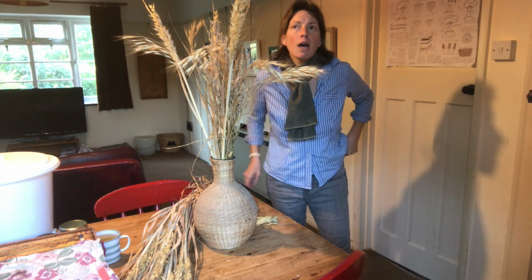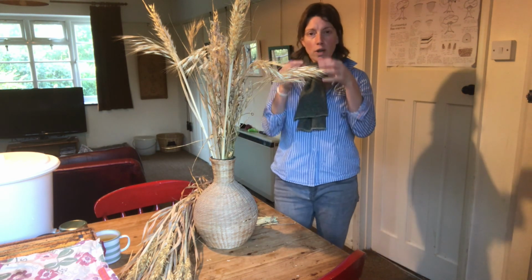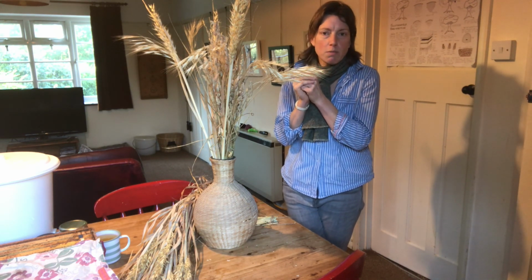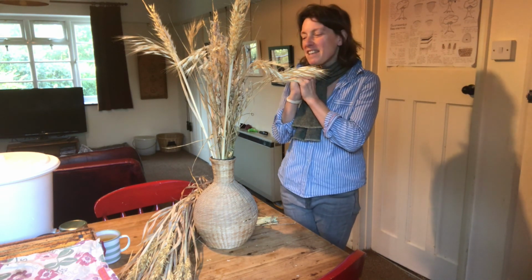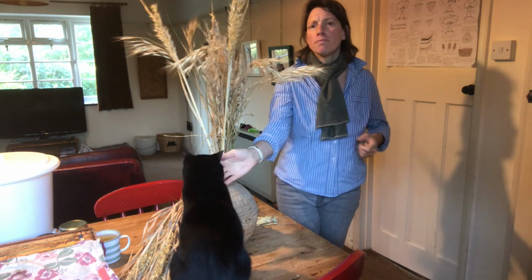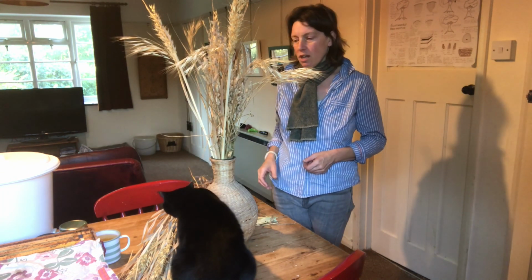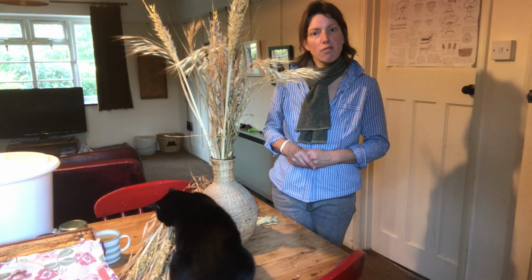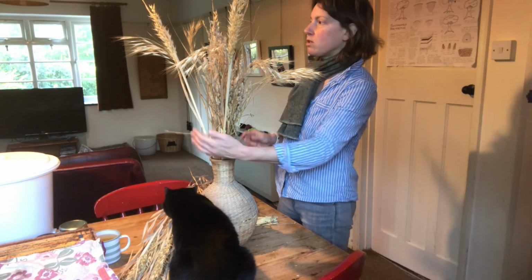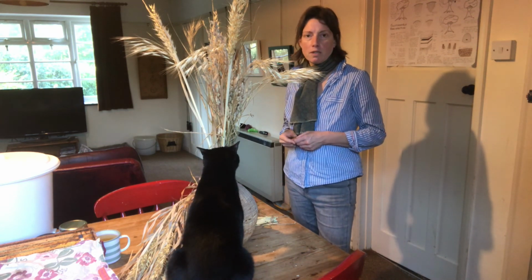I think sedum, and I've got loads and loads of lemon balm, and that's obviously got quite a strong stem and quite structural leaves, but it might just go to a crisp and not look very nice. So do try different things. I think Verbena bonariensis is probably another good one to try. So just have a bit of an experiment, and if they don't really work, well, you haven't lost anything, have you? So I'm going to carry on and just finish putting a few of these wild oats in, and then I'll pop it in the fireplace and see how it looks.